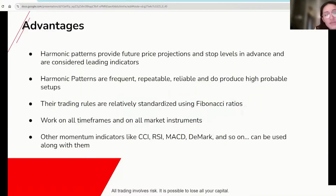Now let's look at the advantages and disadvantages of harmonic patterns. Harmonic patterns provide future price projections and stop levels in advance and are considered leading indicators. They're frequent, repeatable, reliable, and produce high probable setups. The trading rules are relatively standard since they're using Fibonacci ratios. And they work on all time frames and on all market instruments. Other momentum indicators like your CCI, RSI, MACD, and so on can be used along with them as well.